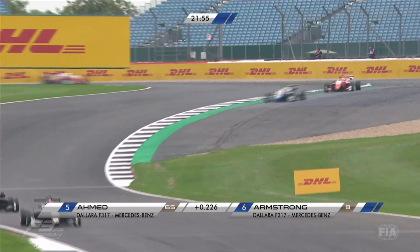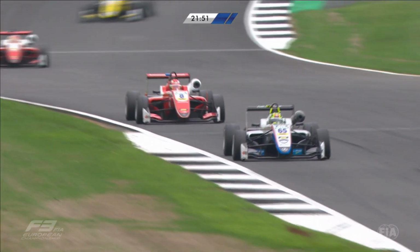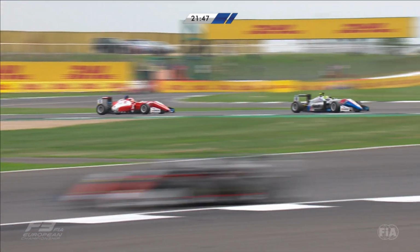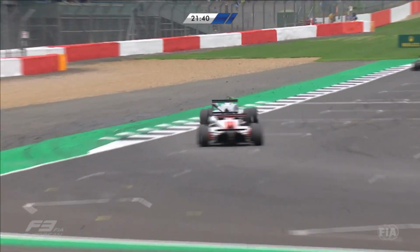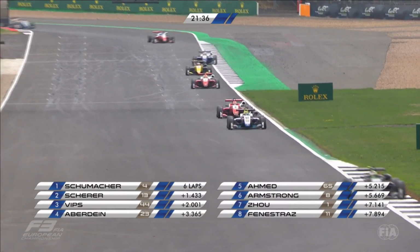Comes then now out of Stowe. Both of them running wide. But as I say, no track limit warnings thus far, and no further action in the incident such as it was between Aaron and Schwarzman. Marcus Armstrong out of Club, over the timing line, and then down towards Abbey he will go.